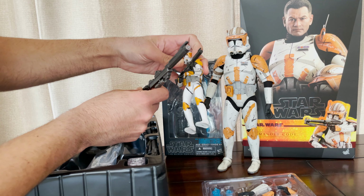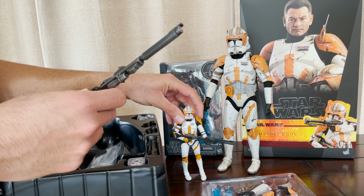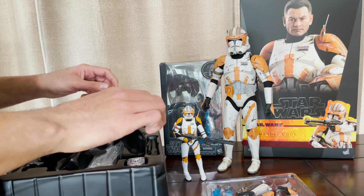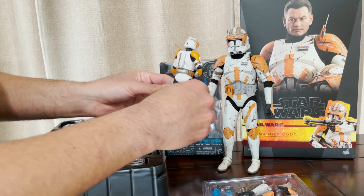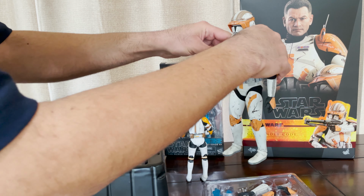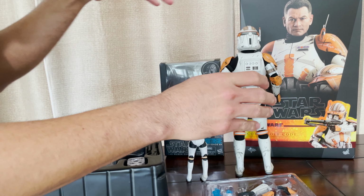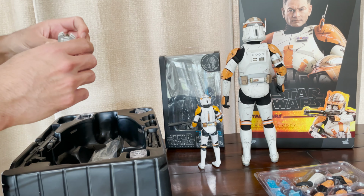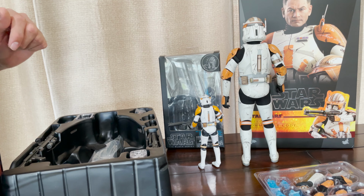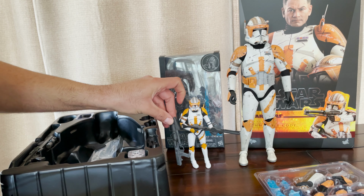Now, the DC-15 rifle is massive on the Hot Toys release. I mean, I'm definitely displaying him with this, but bloody hell, it's gonna take up some room. Now the Black Series figure isn't bad per se. It just pales to this figure. But again, one's $20. Well, I'm sorry, the archive collection is actually $25, and then the Hot Toys version is $250. So, 10 times the detail, 10 times the price. I mean, makes sense, right?